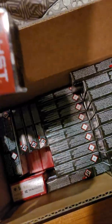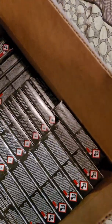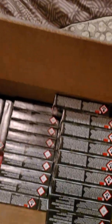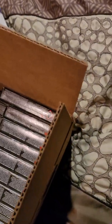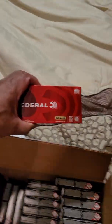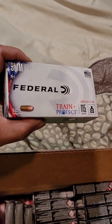One box of 9mm HST, 9 millimeter 115 grain. I think there's about 3 or 4 of them in here. 9mm personal train and protect. I buy these extra boxes of 9mm because I want to get the free shipping. Otherwise, you got to pay $12 for shipping. These here are $22 and some change on Federal's site. And I believe these are like $37 for 50 rounds.